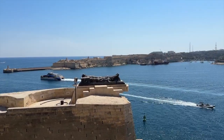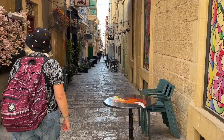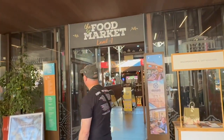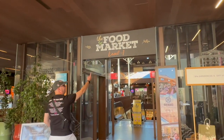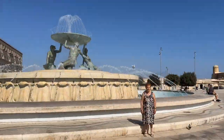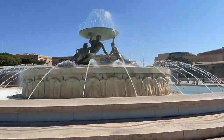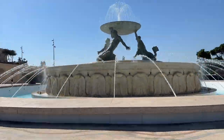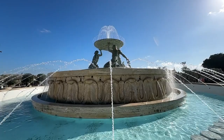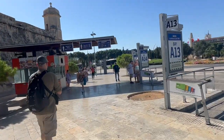And if you're feeling hungry doing all this exploring, well, Valletta is filled with restaurants and some really fine bars and cafes, but in our opinion the wonderful street food market is something not to be missed, and the food and the atmosphere inside is simply wonderful. And marvelling at the Triton Fountain by the main city gate is also worth your time. It really is impressive, and it's right by the bus station too if you're considering venturing further afield.